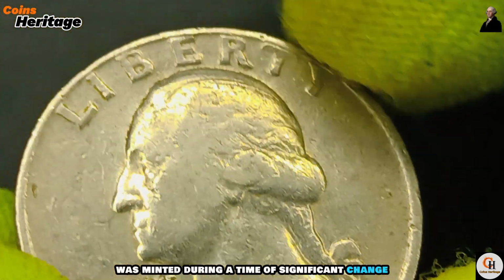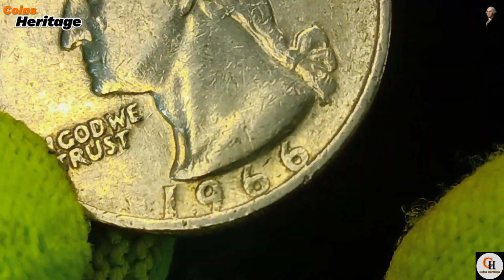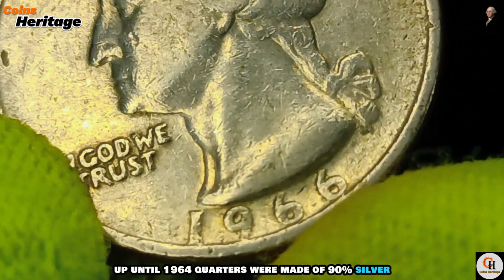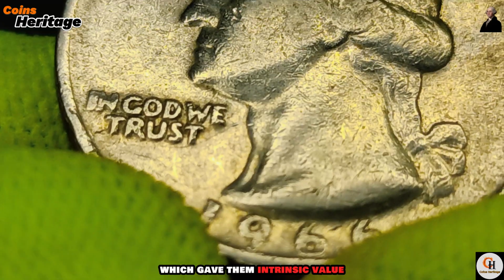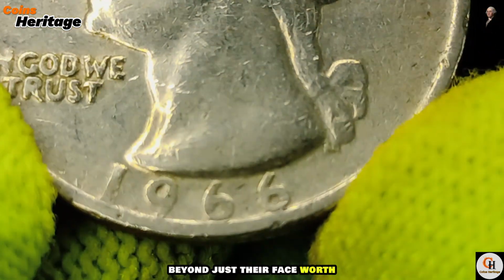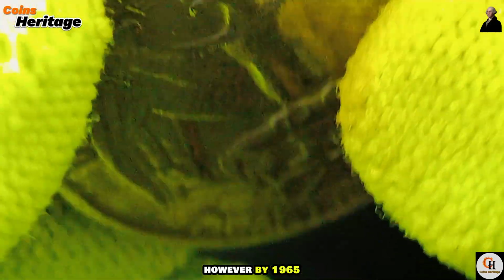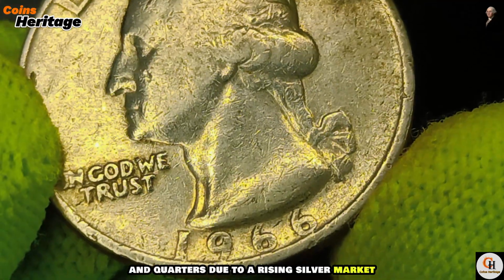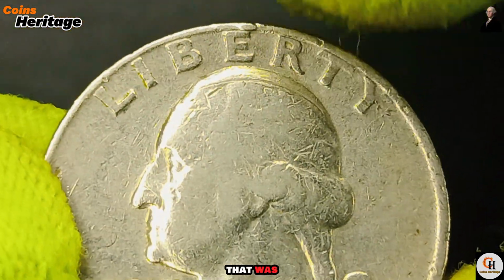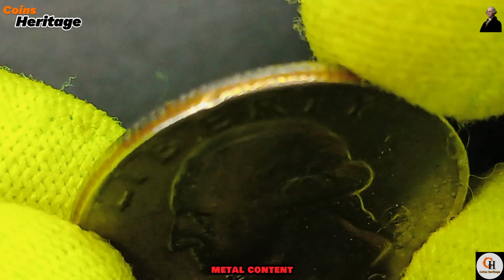This quarter was minted during a time of significant change for American coinage. Up until 1964, quarters were made of 90% silver, which gave them intrinsic value beyond just their face worth. However, by 1965, the U.S. Mint decided to eliminate silver from dimes and quarters due to a rising silver market that was making it too costly to produce coins with precious metal content.